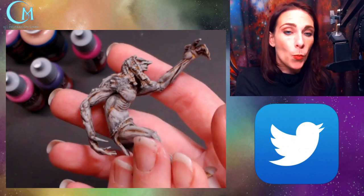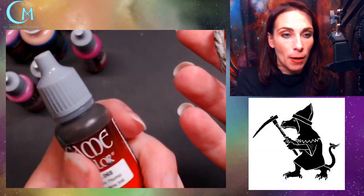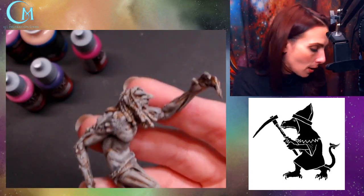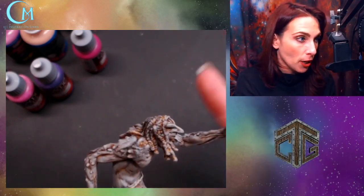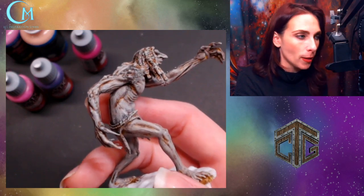Then I went in using my smoky ink from the Vallejo Game line. I used this to put the first coat of color onto him. Once that dried, I did my dry brushing. Yes, the troll does have dreads, which is going to be fun. We're going to decide on a hair color a little bit later.